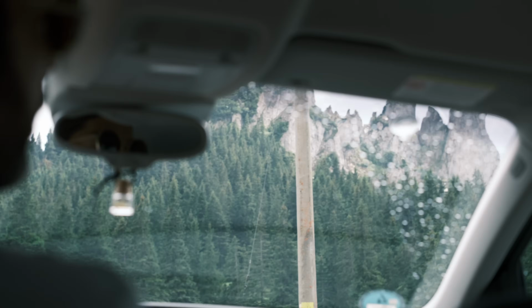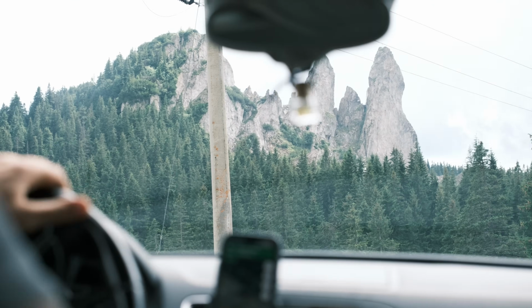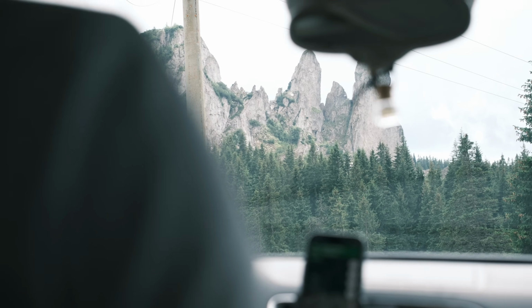On our way back to Iasi to reach the night train to Bucharest, we had time for a last little adventure.